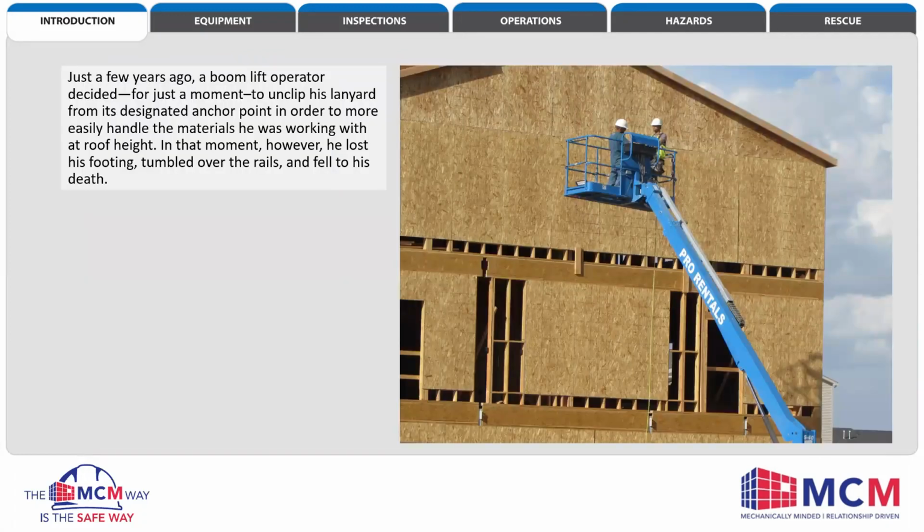Just a few years ago, a boom lift operator decided for just a moment to unclip his lanyard from his designated anchor point in order to more easily handle the materials he was working with at roof height. In that moment, however, he lost his footing, tumbled over the rails, and fell to his death.